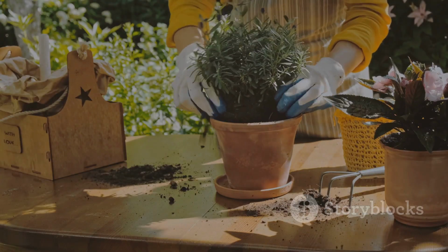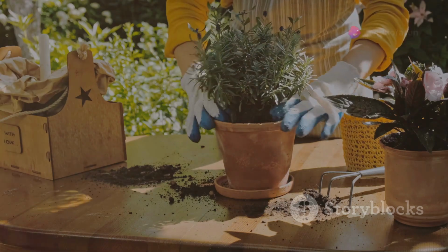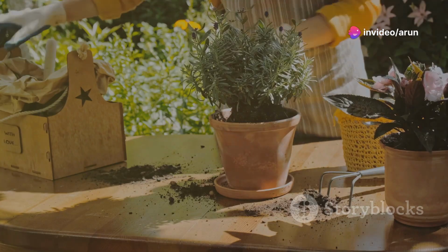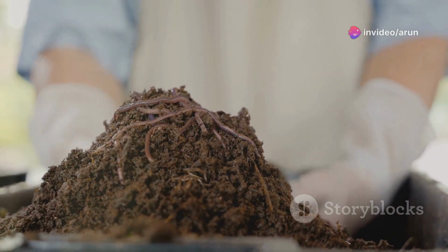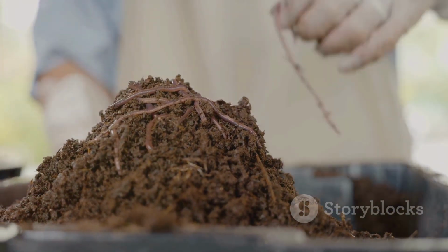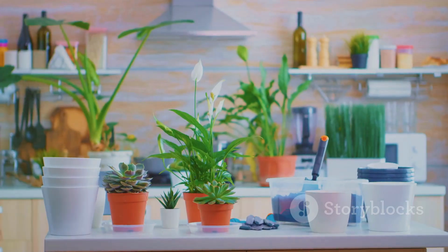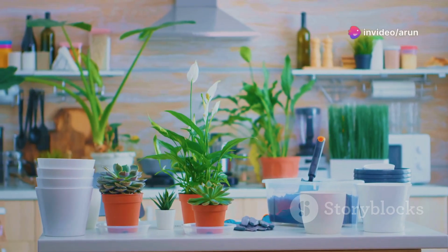And here's a little secret. The myth that adding stones or gravel to the bottom of your pots improves drainage? It's simply not true. It can actually hinder proper water flow. So choose your worms wisely and ditch the gravel. Focus on creating a healthy soil environment instead. Your plants will thank you for it, rewarding you with lush growth and vibrant blooms.